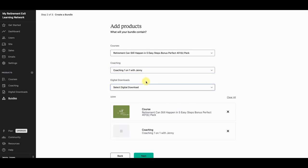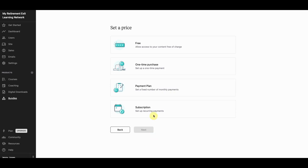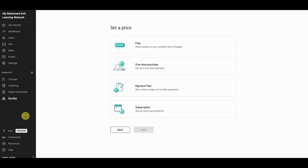No, I have no digital downloads, but if I just did those two, I can say, hey, you can get both of these. I did not upload a thumbnail with the coaching, right? So we'll go next, and then you can put it on a free plan, subscription plan, and so forth. So we just set it. Yeah, we're not going to set it free, but that's it. That's the bundle, right? That's what you can do there.